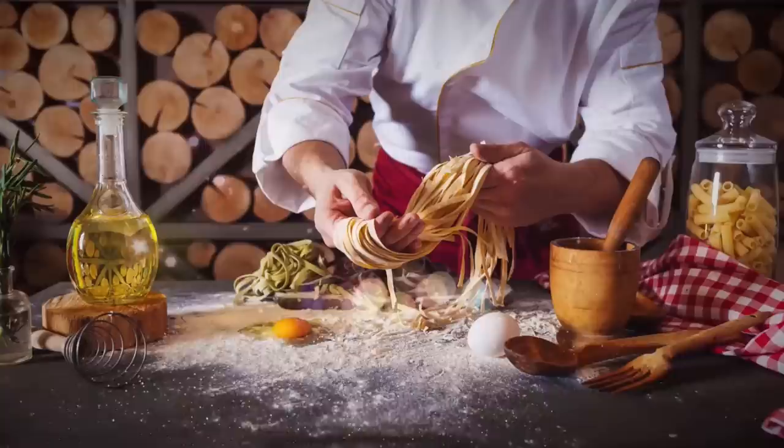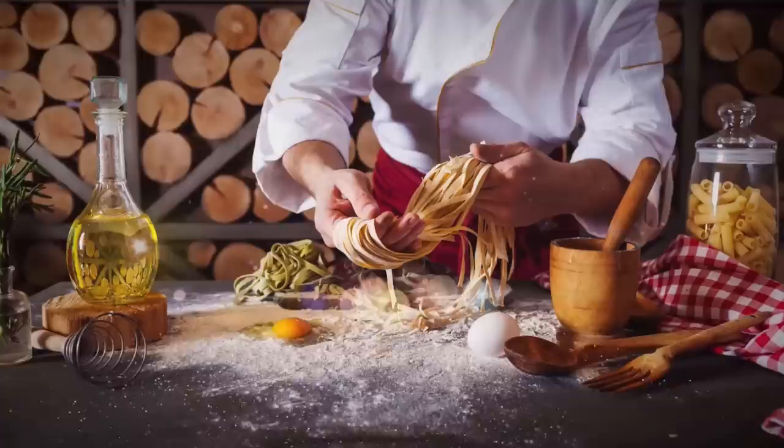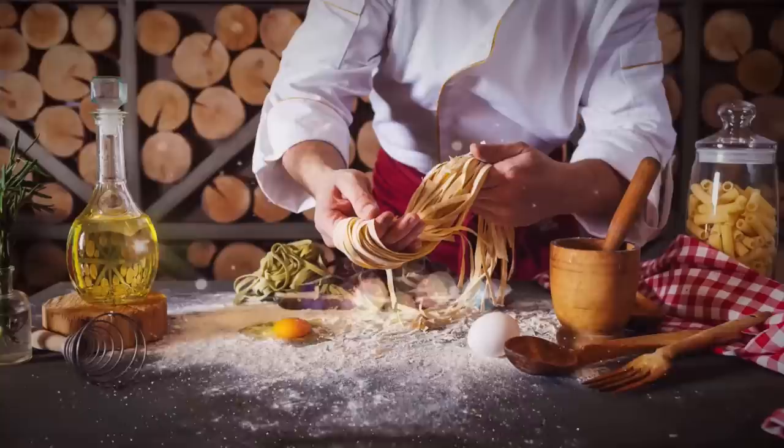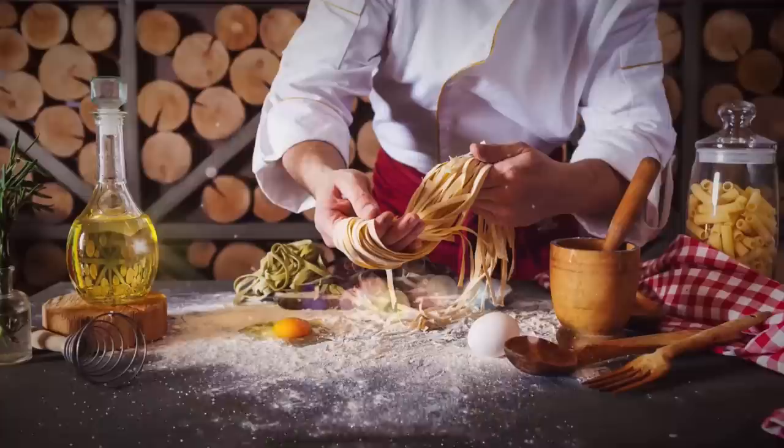You oblige and reach out for a big bunch of the bright orange carrots. Paolo tells you to cut them very small, and so you do carefully. The crunch of the fresh vegetables slicing on the chopping board. When finished chopping, you hand Paolo the carrots, and he drops them into the pot.